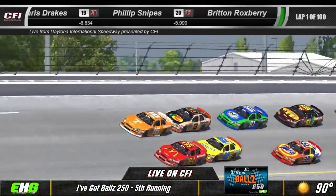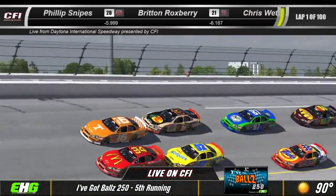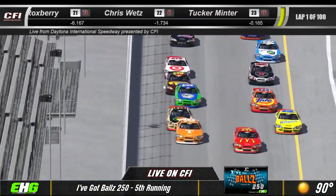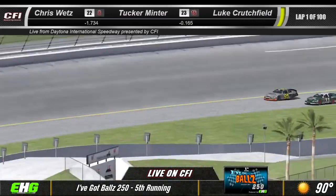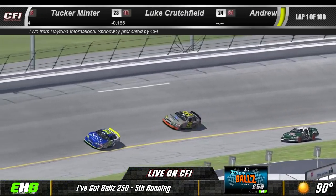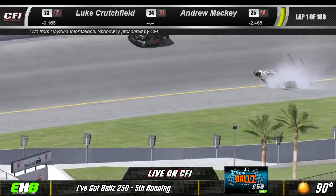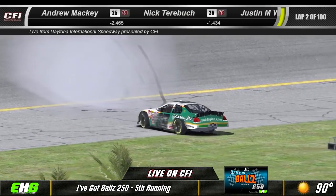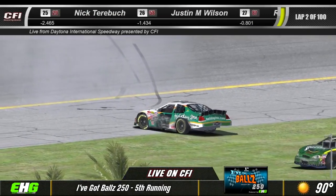The 16 of Luke Crutchfield to the outside, getting a help from the 3 of Rodney Wolford, and a caution out already. Trouble on the backstretch. Trying to see who it is. It's like maybe some lag involved in this one. I'm taking a look at it. I see the 37 of Jeremy Leto. He is having a little bit of an issue there, trying to get going.